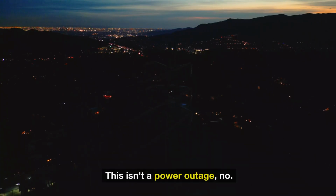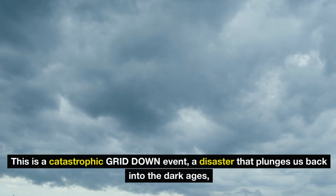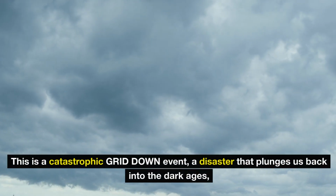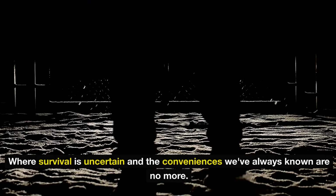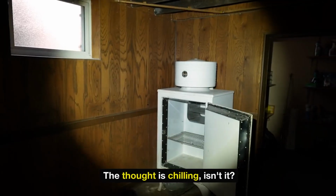This isn't a power outage, no. It's far more terrifying. This is a catastrophic grid down event, a disaster that plunges us back into the dark ages, where survival is uncertain and the conveniences we've always known are no more. The thought is chilling, isn't it?